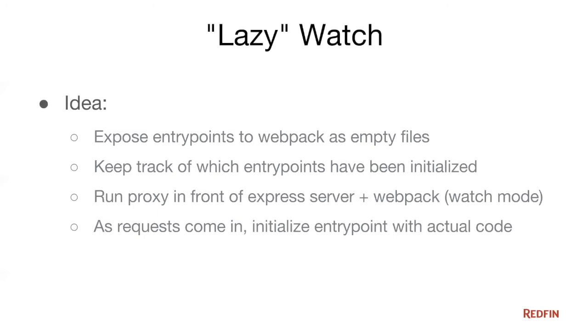Let me go ask the build, hey, has the entry point for foo been built? And if it hasn't, it returns a little message to you and sits there spinning, and it builds it in the background and then returns it to you when it's ready. But if it has been built, then it can just go through. It's transparent.